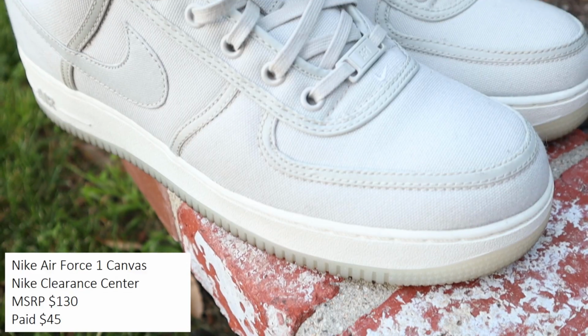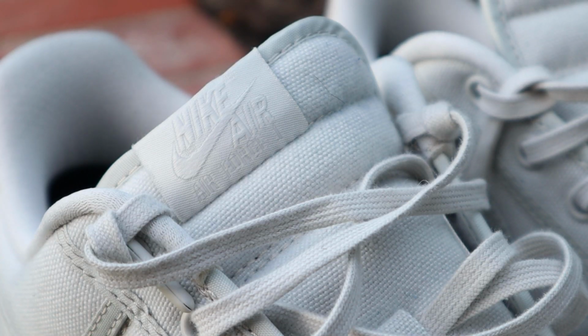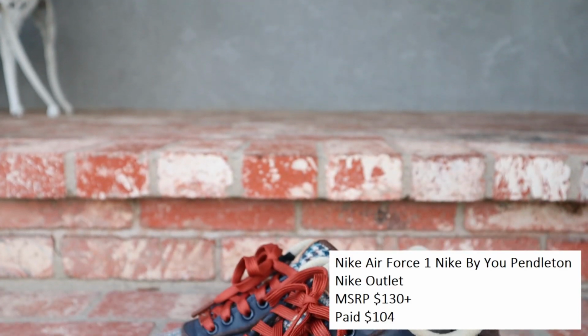Super dope. We have a very simple canvas version of the Air Force Ones. Super dope. Super comfortable. The upper gives a little bit. It's not too restrictive like regular leather. It does move with your feet as well. Just super simple. One of my favorite sneakers in my collection.